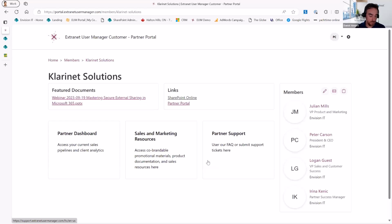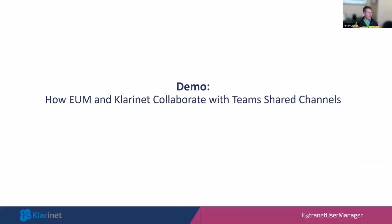tagline and kind of the vision, mission of simplifying Microsoft, particularly when it comes to portals and external sharing and extranets. It does get complicated, which is why we have a lot of people on the webinar because they're all asking the same questions, right? So it's perfect. Cool. So let's flip back to the deck side.